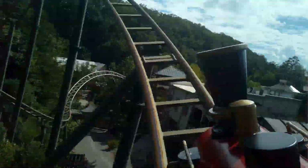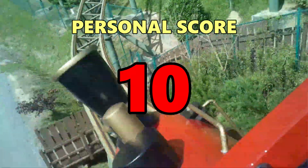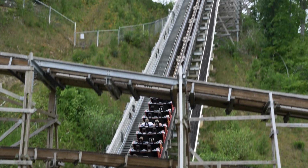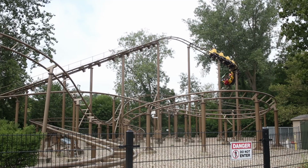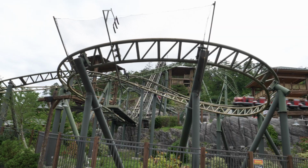My personal experience is going to be a 10, and that's when comparing it to other family coasters. The ride wouldn't hold a candle if I were to compare it to other great launching coasters like Thunderbird, Storm Runner, Top Thrill Dragster, and even Lightning Rod. But it does excel against most family coasters of its caliber. FireChaser Express is the complete package with great theming, fun airtime, and a solid layout.